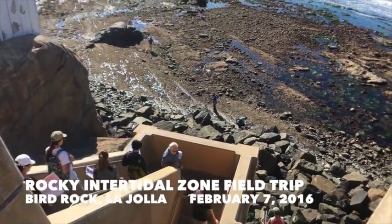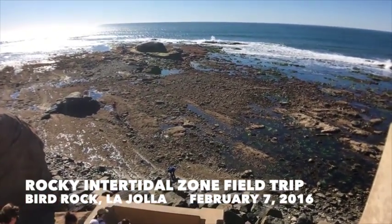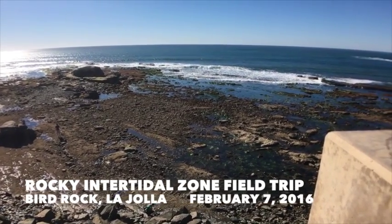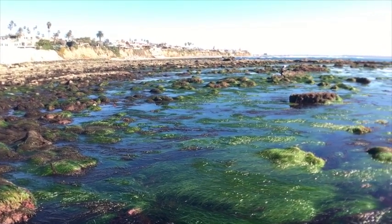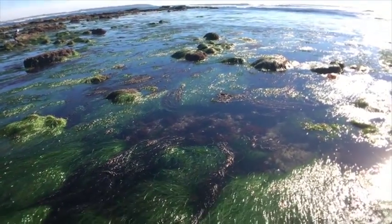The intertidal zone is the region of coastline covered by the highest tides and exposed by the lowest tides. Today we are exploring the tide pools of Bird Rock. Currently, low tide is at 2:45, but times vary depending on the position of the moon.